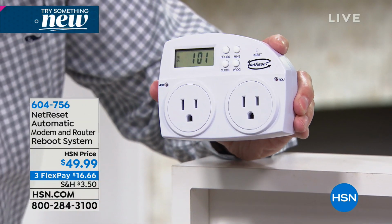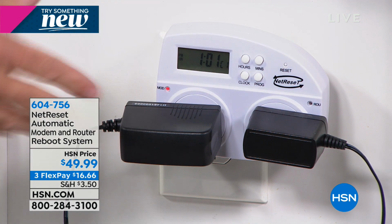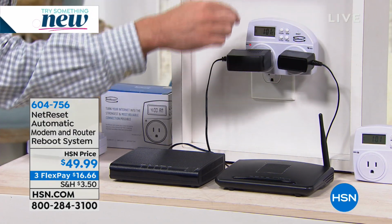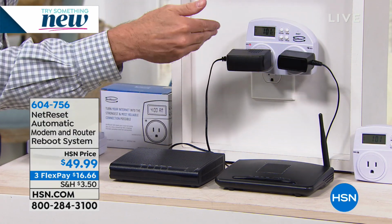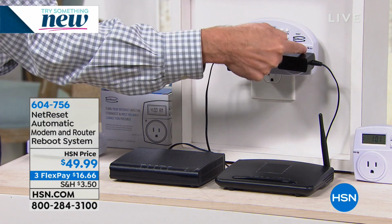So take a look down here. We'll just show you because we actually have it set up. Modem is plugged in here, router is plugged in here, and what it does every single night, and you program what time you want it to do this, I just manually reset it. So most people do it between 3 and 4 in the morning. It powers off your modem, it powers off your router, it waits, it turns your modem back on, it waits 60 seconds, it turns your router back on.